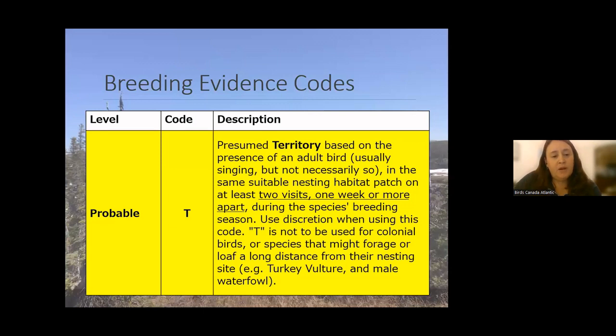Another probable breeding code is territory. And this is a bit of a tricky one because it requires multiple visits. And the 2 visits have to be 1 week or more apart. But if over the course of a week or over the course of a month, you go back multiple times and you find an individual singing or drumming or displaying in the same spot each time or close to the same spot, chances are that this bird is defending a territory, it's invested in that area, and it is staying there. So at that point, you would give it a T.